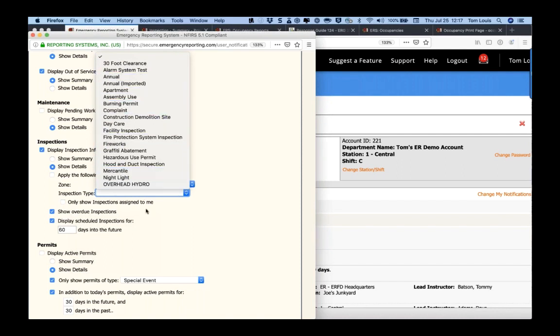So right now, the answer is we don't have it. The good news is that through our feature request, it is something the product owner that is responsible for this could consider doing and having it as a multi-picker down the road. So great question.